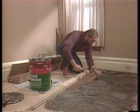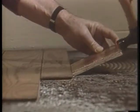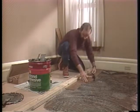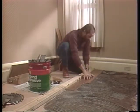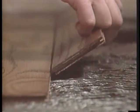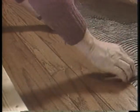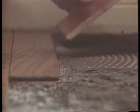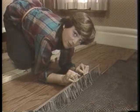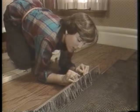Then I've got a little tapping board here. I can fit the tongue in here, bringing this board up snug against the first piece that I put in. So now I'm just going to add some more planks, build up and out all the way to the wall on the other side of the room. Just like the parquet, you want to lift up your planks every now and then to make sure you're getting good contact with the adhesive.